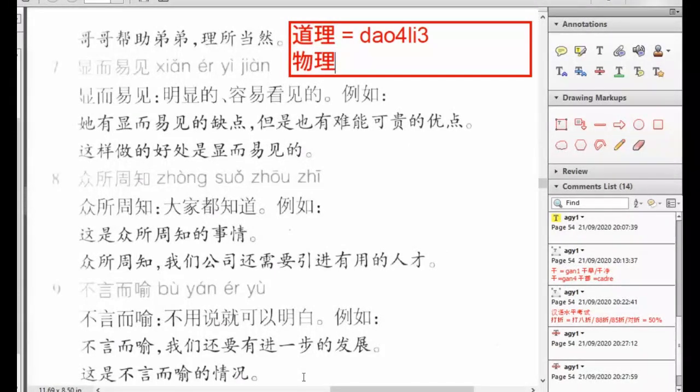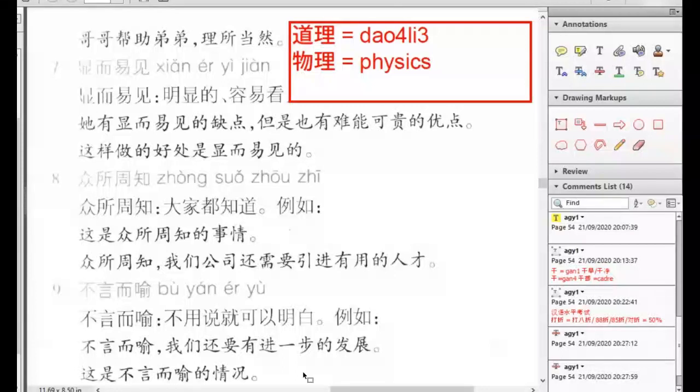Science, in a way, in Chinese, is translated by this character 理. So 物理 means physics, which of course means the science of the physical world. Geography as well. Yeah, that's 地理. The science of the earth in a way.